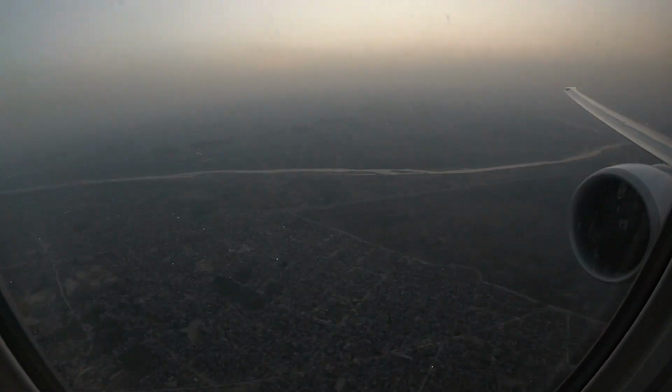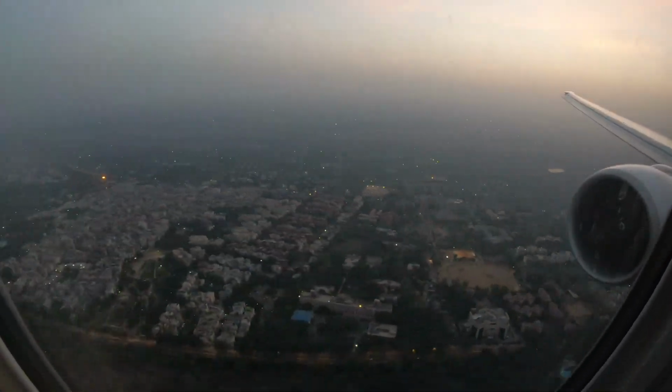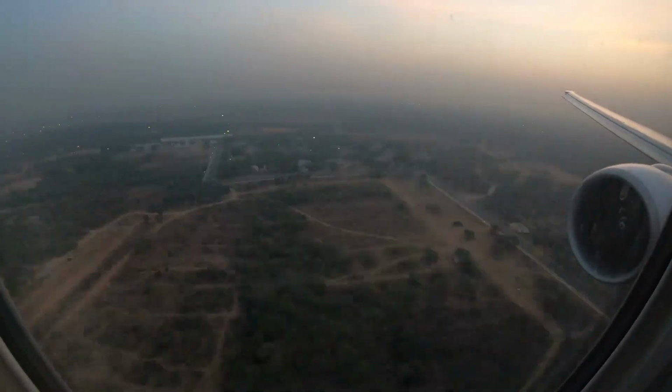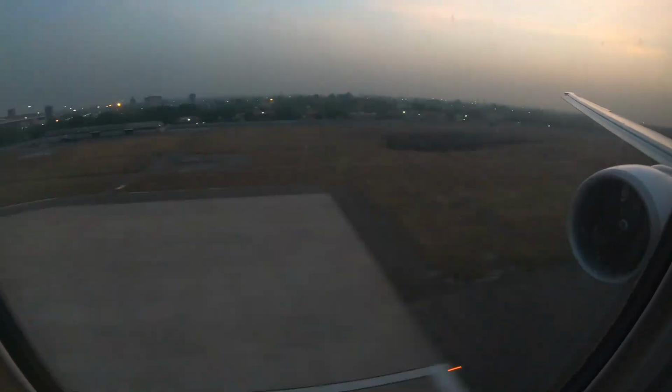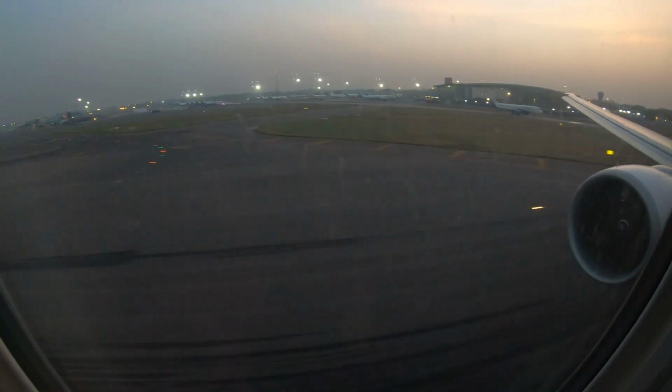The views of the ground got slightly better as we descended through the murk, and pretty soon we were on final approach to Delhi's Indira Gandhi International Airport. We touched down on schedule and taxied into the international terminal here at Delhi.